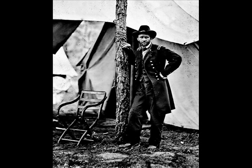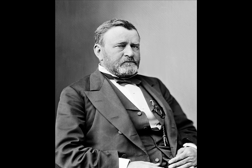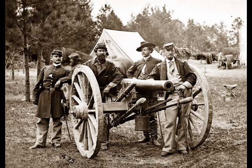Here is Ulysses S. Grant during the Civil War, and here he is after the war. He was a Union general. Grant was important to the war because he was the commander of the Union Army towards the end of the war. Here is a cannon, which could usually shoot further than a football field.